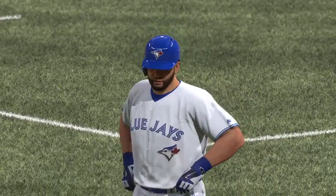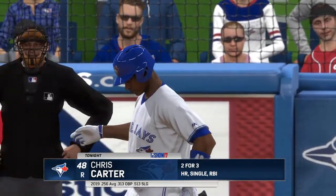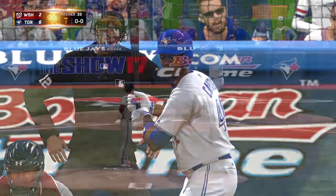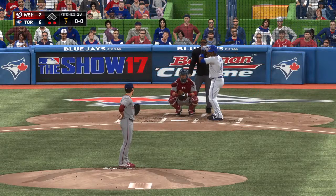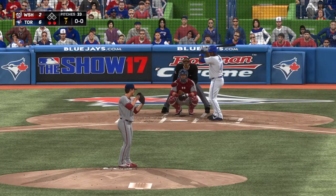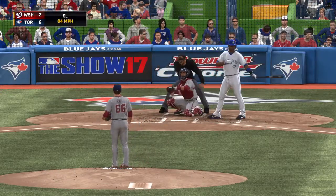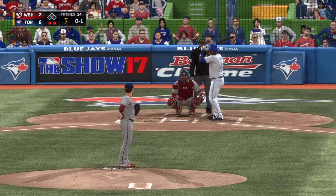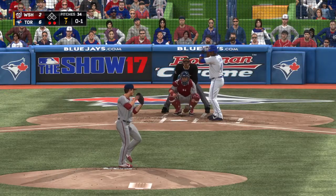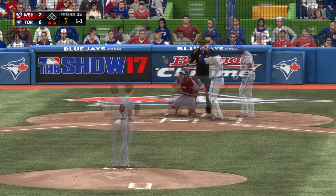Catcher, Chris Carter. Here's Chris Carter now. He homered earlier and is 2 for 3 to this point. Ready with the first pitch. Here it comes. Leaves a slider up high, but it's taken for a strike. 2 out, nobody on. And low, it's a ball and a strike.